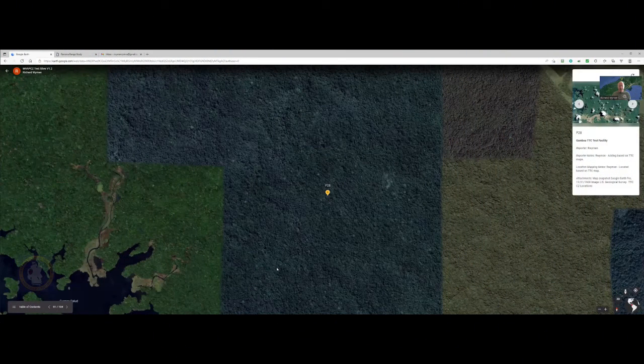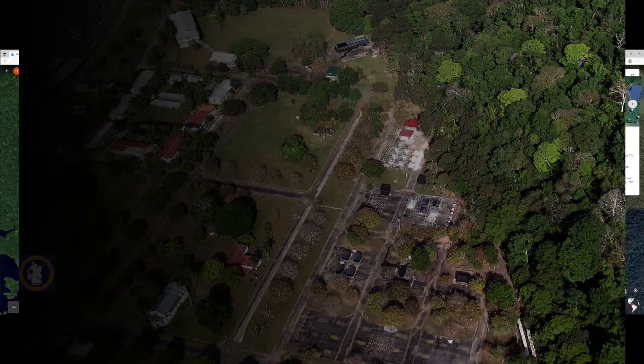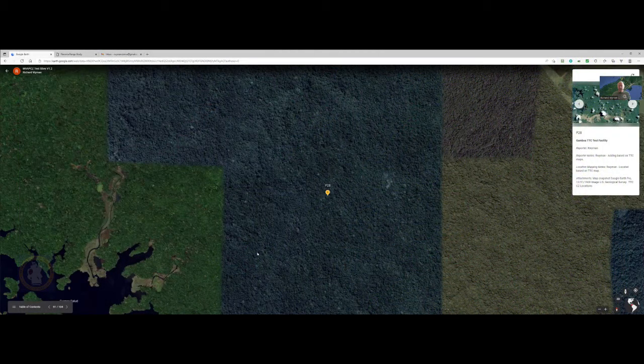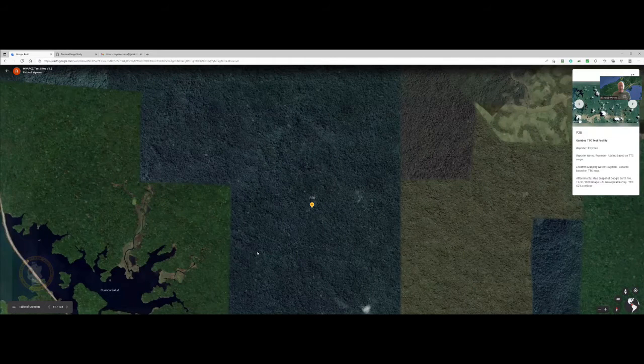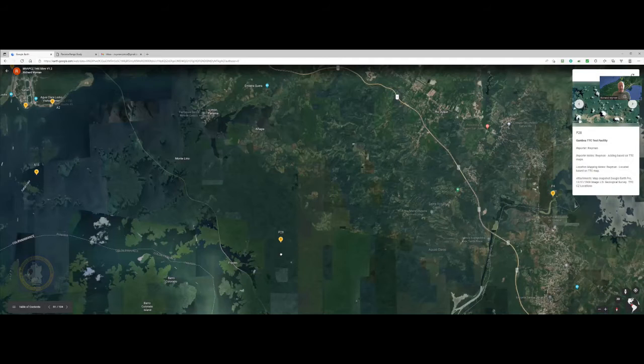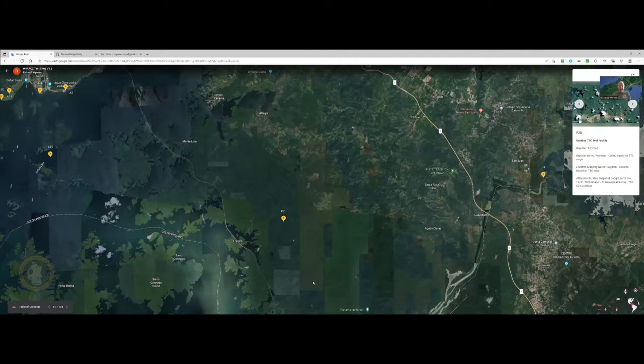First location in the area is another TTC facility. It's called the Gamboa TTC Test Facility. It's located in dense jungle, and it was added due to finding it on the TTC map. Access is an unknown at this point because there are no major roads or anything out here.